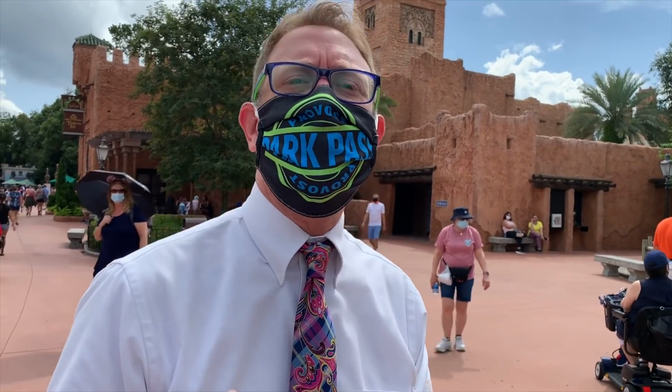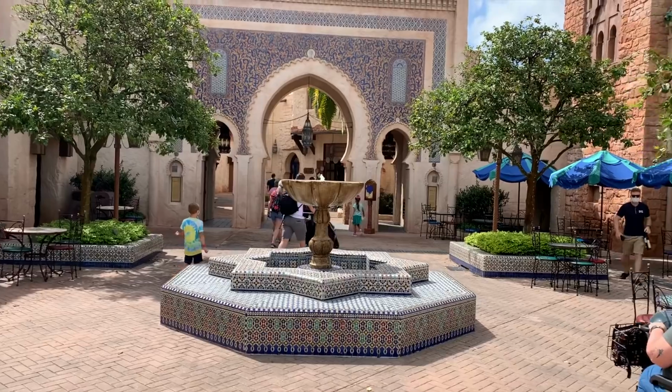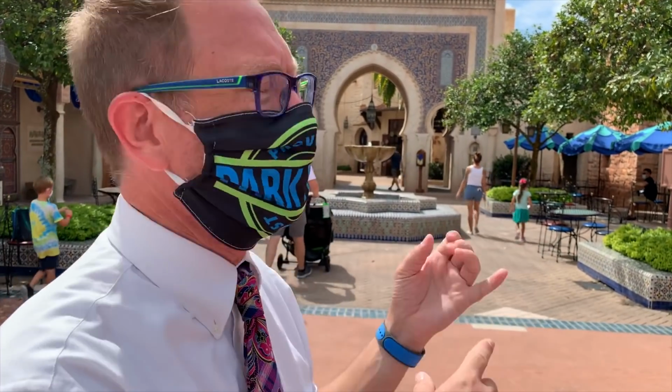Morocco was the first addition to Epcot. It opened on September 7th, 1984. It's designed to look like a Moroccan market. Let's go explore it. Now, most of these pavilions have some type of attraction or a movie to showcase the country. Here in Morocco, though, they had a dinner show with belly dancing and amazing food. Unfortunately, that's been closed right now because of COVID. But this is awesome. They also have a little tea time museum and lots of shops.